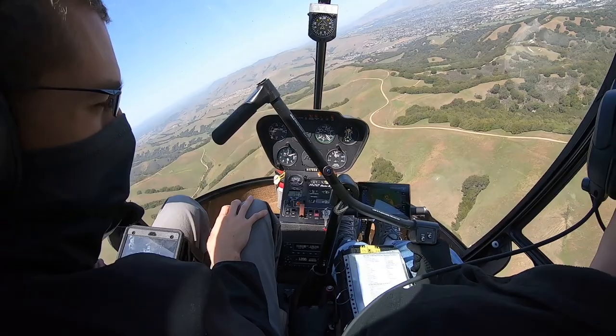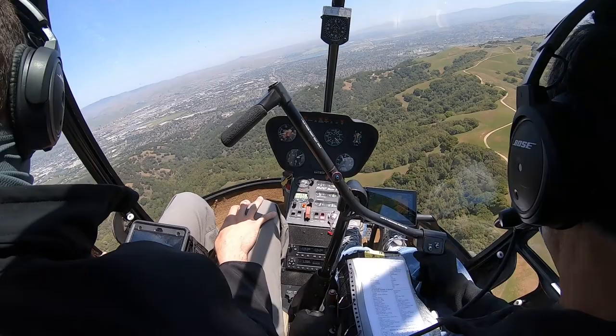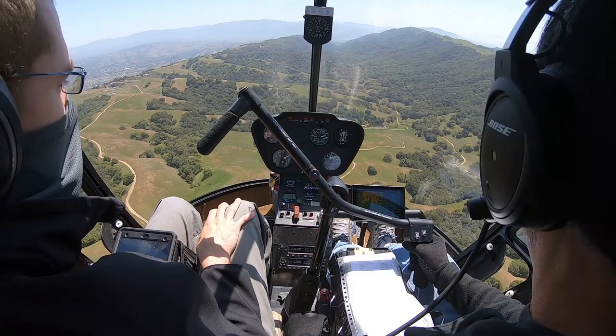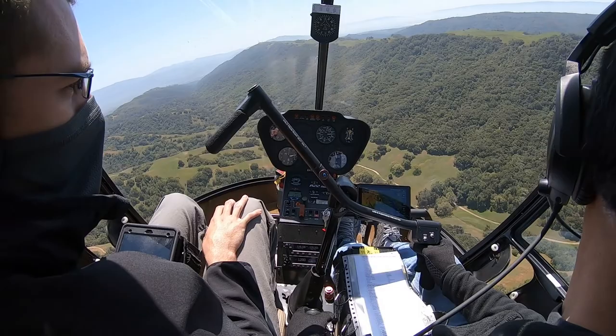Alright, so I'm going to drop down to around 500, which is somewhere around here. The wind, obstacles, turbulence: not too much wind, but we have to be mindful of the ridge there. Okay. And forced landing: probably just continue along the trail, the Lufer Trail. Entry and exit along the trail. Okay.